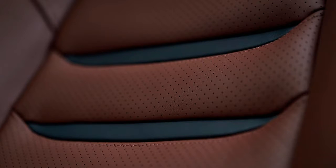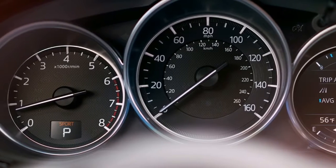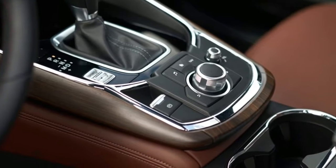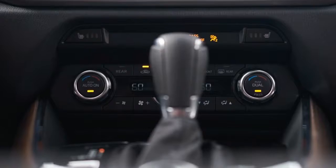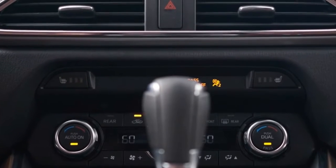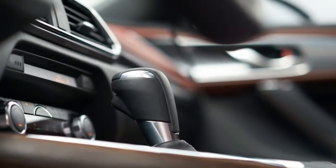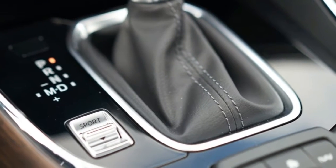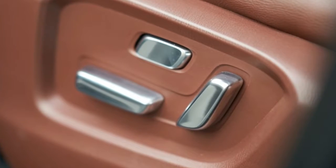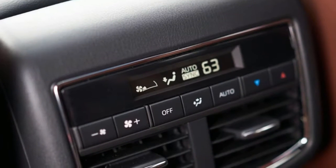The split bench second row folds forward to ease entry into the way back, but the Ford Explorer, Honda Pilot, and Toyota Highlander, with their second row walkthroughs, make it easier. The competition also beats the CX-9's two-person third row. The Mazda's rearmost row is kid-friendly, but the Highlanders and the Pilots work better for adults, and each can theoretically hold three. And while the rest of the class offers V6 power, the CX-9 comes with only a 4-cylinder turbo.